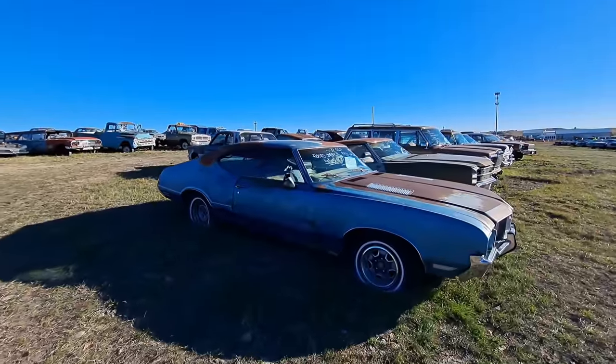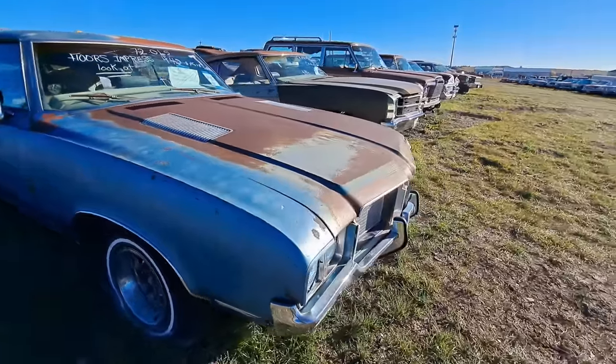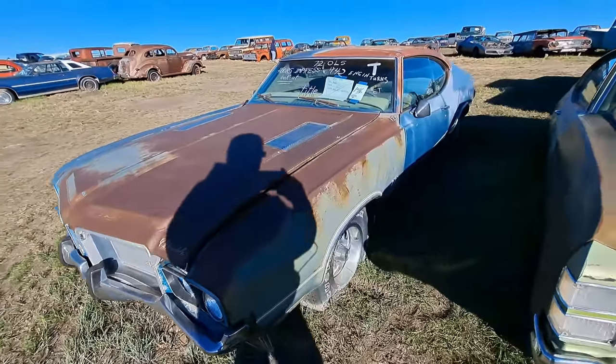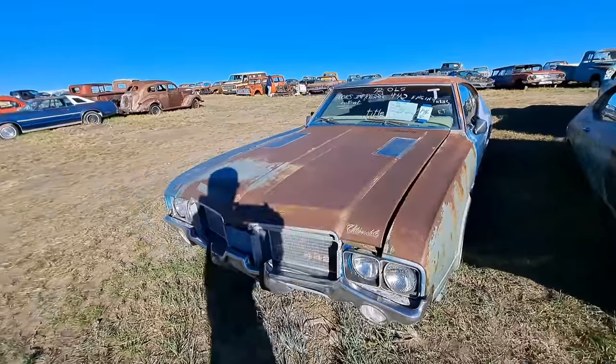This is a 72 Olds 442. That looks pretty solid and mostly complete. Says the floors are really good, engine turns. That's a worthwhile car there, being the 442.